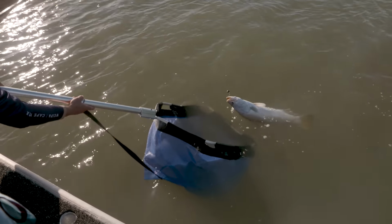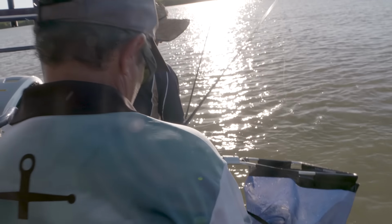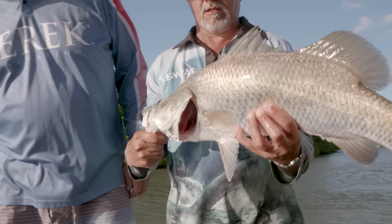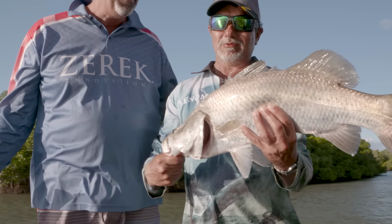Walk backwards if you can. There you go. Nice fish. Good work, mate. Well done. Oh. Very nice. I'm going to put him at your feet there. Yep. Gee, we're catching some barra. I know, mate. Wow, another nice one, mate. Geez, he put up a good fight too, didn't he? Oh, didn't he ever. Still not the 80. No. We're on our way.